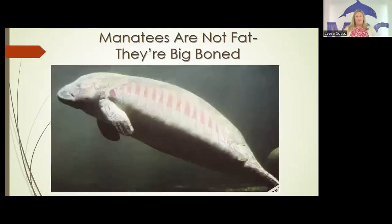So manatees aren't fat, they're just big boned. They have very little body fat, in fact, which is why they have trouble in cold water. Their bones are very dense, and there's a manatee skeleton in the back I think you're allowed to touch. You'll notice that those bones for the ribs are very heavy, whereas their vertebrae are not. So there's no marrow in those bones, and that helps them with buoyancy.